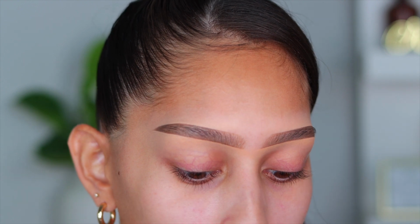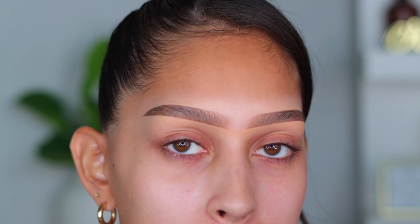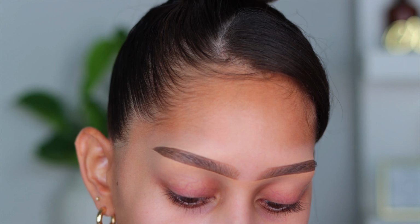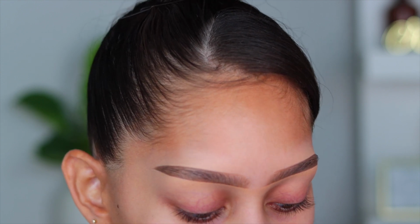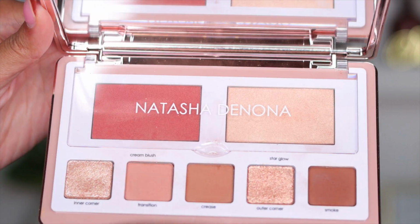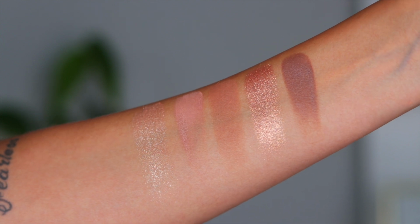Now, as far as the eyeshadow palette, first of all, this palette is expensive and I am aware. I don't think it's too expensive. Honestly, I can't remember, but everything's going to be linked down below. But when I tell you that this palette is phenomenal, this is the NATASHA DENONA Glam Face Palette. I don't know if you can even still get this palette, but this is what it looks like. Like I said, if I can find it, I will go ahead and link it in this video so you guys can get it if you want to.